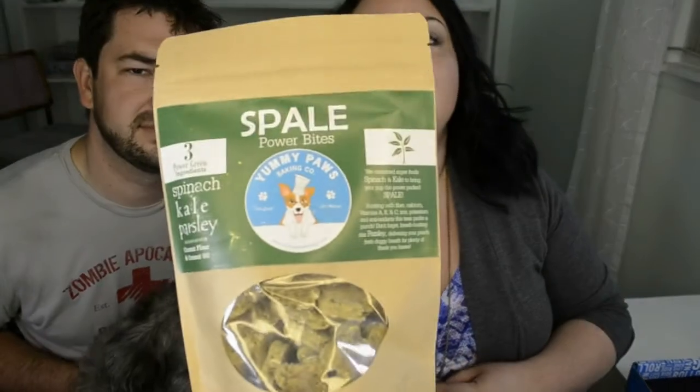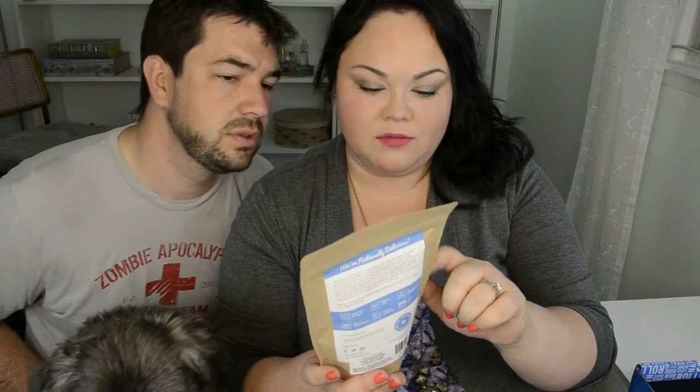Next says Spale Power Bites, Yummy Paws Baking Company. It looks like it has like a... What's that? Like a corgi or... No, a Jack Russell on the front. Okay. Spinach, kale, and parsley. Coconut flour and coconut oil. Combine superfoods, spinach, and kale to bring your pup the power-packed Spale.